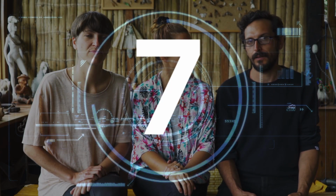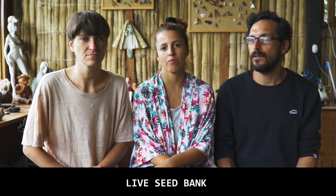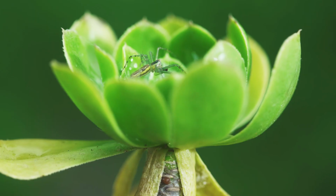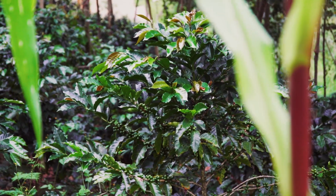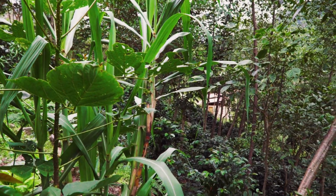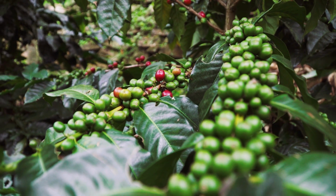Our live seed bank. I was doing research on seed banks on how to protect biodiversity and genetical material, but then I came to a conclusion that it's in this environment, which is so favorable for agriculture, to have the actual plants alive, having them producing seeds. In this way we're trying to maximize biodiversity and conserving these species, which is one of our biggest threats at the moment, the loss of biodiversity.